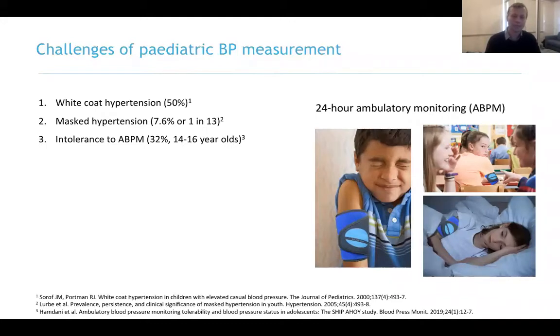But then ambulatory monitoring itself has its own challenges in children. That relates to the fact that you have to have a cuff on the arm, squeeze their arm every 20 minutes or so, day and night for that whole day. And so that can cause pain, it can cause embarrassment if it's worn at school, and it can cause sleep disturbance. There's a study by Hamdani showing that in 14 to 16-year-olds, almost a third of the children were intolerant in some way.